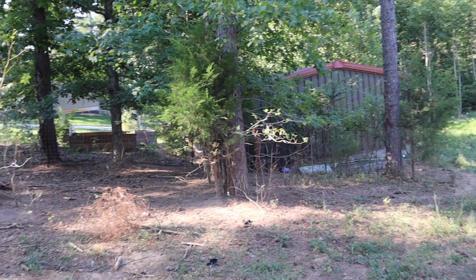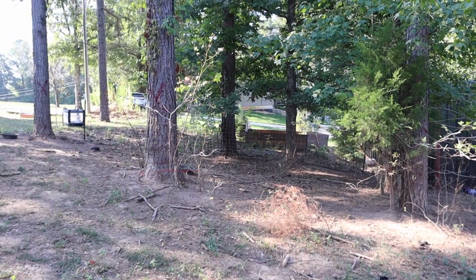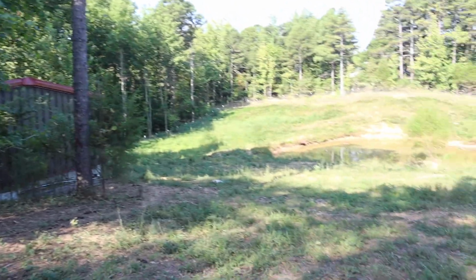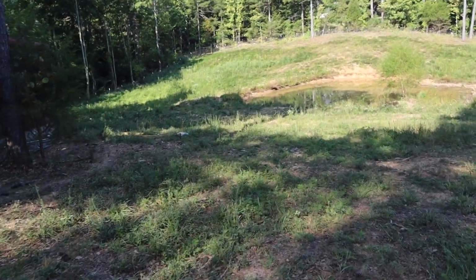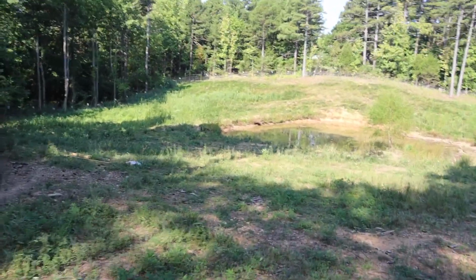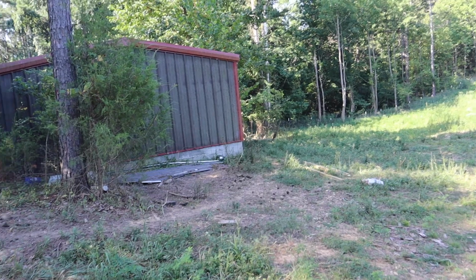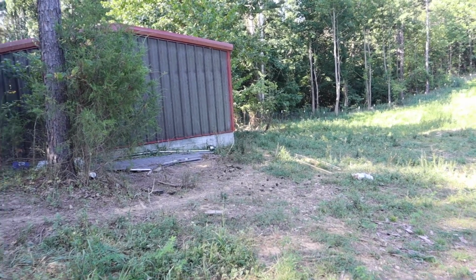And then we've just got our shop, and on the other side of the fence is the garden, and all the way back up to the road. But coming down here, beside the shop, you see we've got a little bit of supplies.